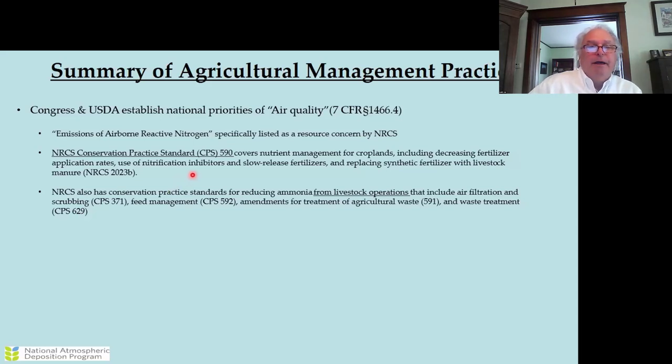decreased fertilizer applications, management practices for nitrification inhibitors and slow-release fertilizers and all sorts of other management practices that can be brought into play. NRCS also has conservation practice standards for reducing ammonia among livestock operations. That include air filtration and scrubbing, feed management amendments, et cetera.